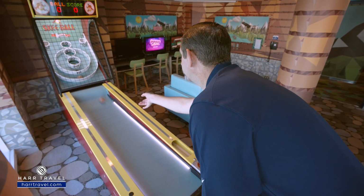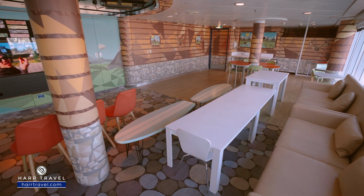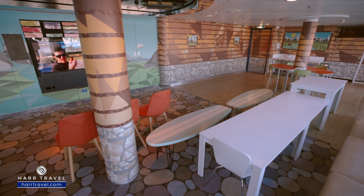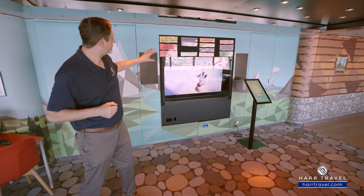You've got several different video game options to the side, a sofa, and as we head further in, they even have a jukebox where the kids can pick their own music. This is all set up with the lights and the sound so they can have a dance party in here as well. Now you'll find that they have a movie station here.